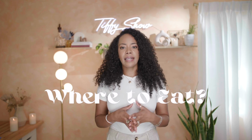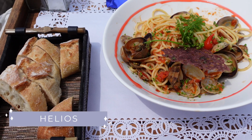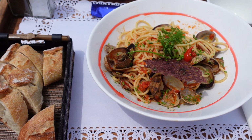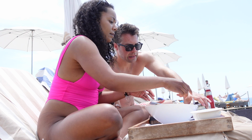Where to eat in Antibes. Now, I wasn't there for a very long time, so I don't have as many food options as I usually do, but I still have a couple, so I'm gonna share them with you. Helios Beach Club, I mentioned it before, but it is a restaurant. I think it's probably just called Helios, and you can just go and eat there. You don't need to go to the beach club to enjoy the food there, and I thought the food was very good. So that is my first recommendation for food.